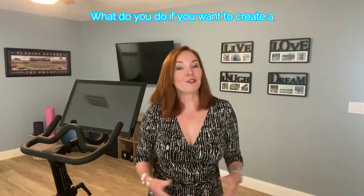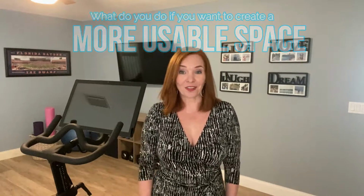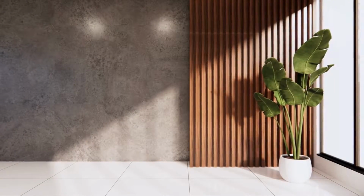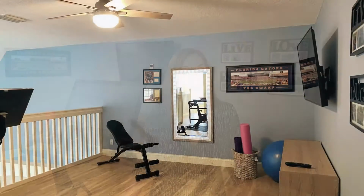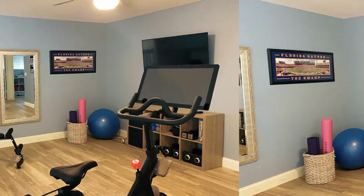What do you do if you want to create a more usable space, such as your fitness area? Here are the steps. Number one, walk around your home and see if there's an area that is not being used that could be repurposed. Maybe a fitness area or an extra area for work or for study for the kids. Then decide what you need to put into that area to make it function the way, not just to get by, but to bring out the best in you.